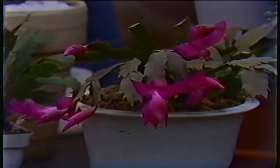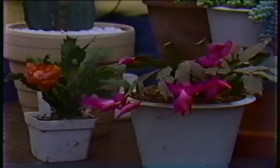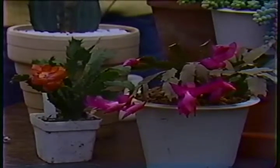They do produce seeds. Now, these particular Christmas cactus are hybrids, and the seeds from these would not be true. You would get a different plant from them. Many cactus, however, are propagated from seeds.